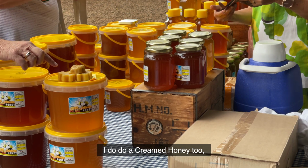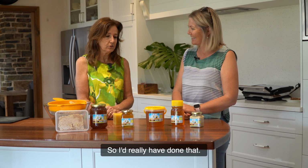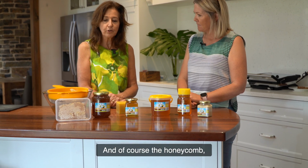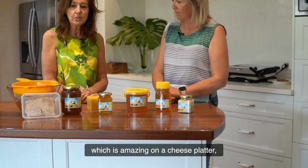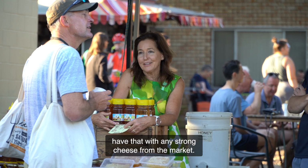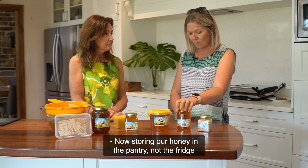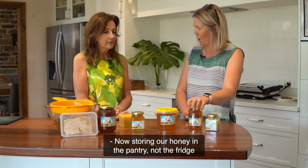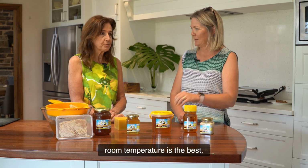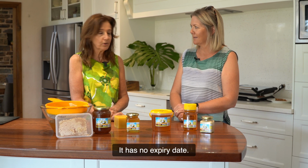I do creamed honey too, which is something that I absolutely loved as a child. And of course, the honeycomb, which is amazing on a cheese platter. Have that with any strong cheese from the market. Now, storing our honey, in the pantry, not the fridge? In the pantry. Room temperature is the best for honey, yes. Excellent. It doesn't go off, it has no expiry date.